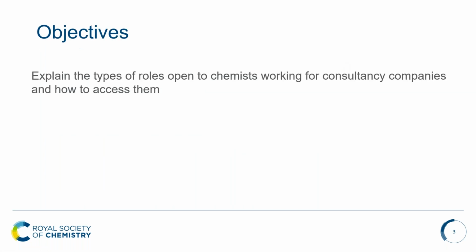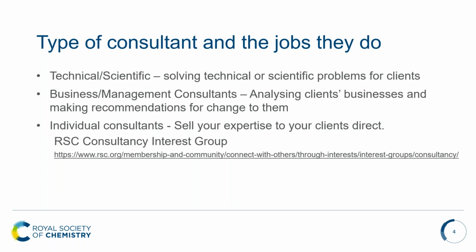Moving on swiftly, I thought I'd start by giving everyone an overview of types of consultant. Within the careers team here at the Royal Society of Chemistry, we get a lot of people saying, I want to be a consultant. They've often heard the term, but there's not always an awareness of what sort of roles that is, what they involve, and how you can access them. I've split it into three main areas. There's technical scientific consultancy, where you're solving technical scientific problems for a client. Jules and Karen, that's very much what you'll be focusing on today.